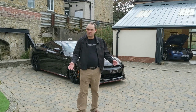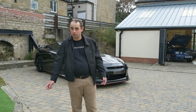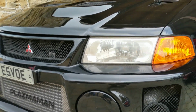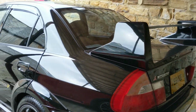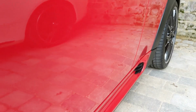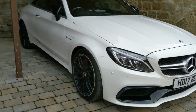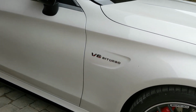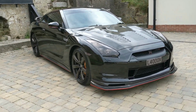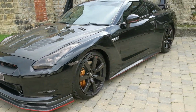So as we move around into the courtyard area, it's not quite as busy here today as it was last time I was here, which must be over 2 years ago now, but still quite a lot to see. We've had a Mitsubishi Evo 5 here in the courtyard, which was great to see here today. A Mini Cooper Clubman, Cooper S, I believe, actually. We've also had a Mercedes in there, and this Nissan R35, I believe, GTR, and it's a Nismo version as well. So quite a lot of car to see.